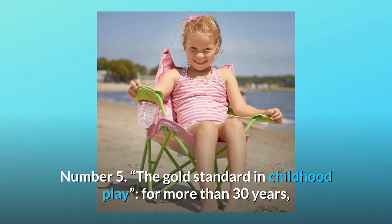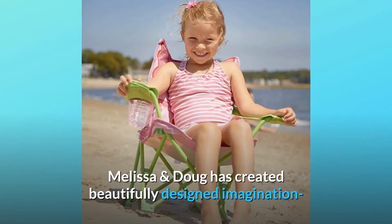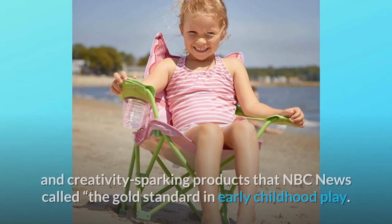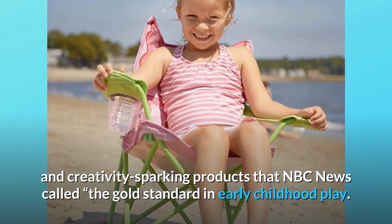Number 5. The gold standard in childhood play. For more than 30 years, Melissa and Doug has created beautifully designed imagination and creativity sparking products that NBC News called the gold standard in early childhood play.